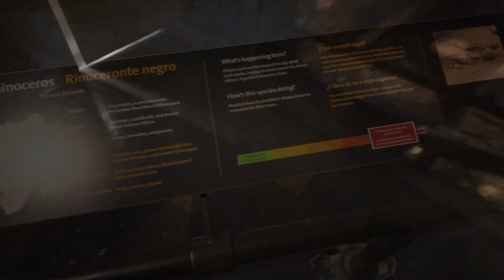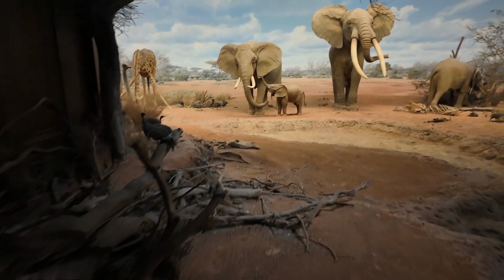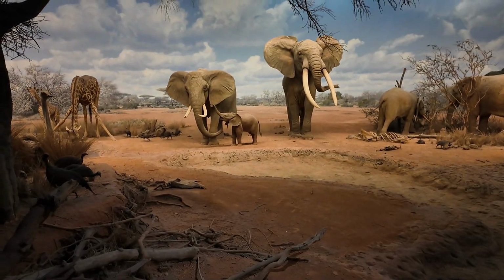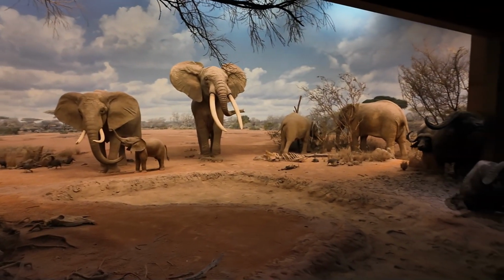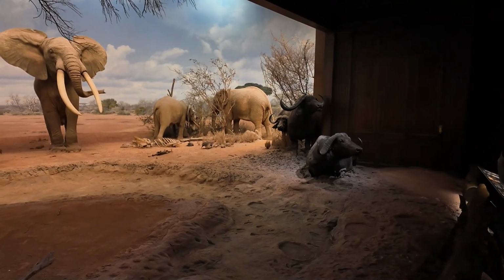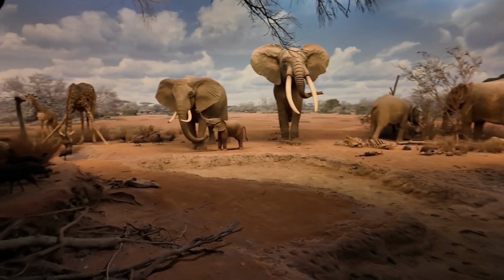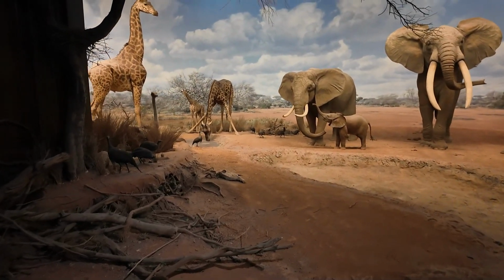Okay, now this exhibit is mind-blowing. The rest of them all had glass. This one's wide open. It looks way better. They should open up all the exhibits. Take the glass out of here. This is absolutely mind-blowing right here. Giant African elephants. There's some water buffalo over here. Little giraffe out here stretching and getting a drink of water.